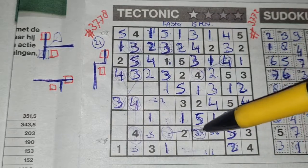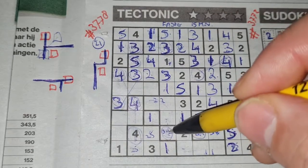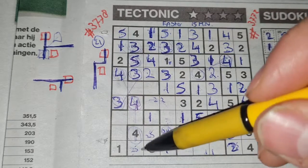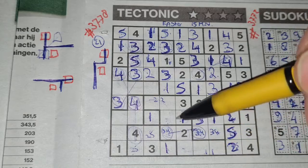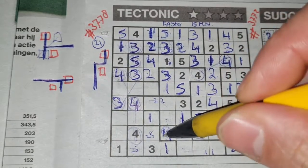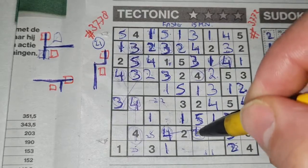This box is connected with that box. Should be also 3 and 4. But we already have a 3 there, I see. Look. We have a 3 here. So it cannot be a 3 anymore. This box should be a 4. So this box is connected with that box. Should be also a 4.